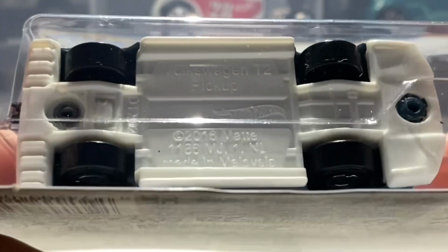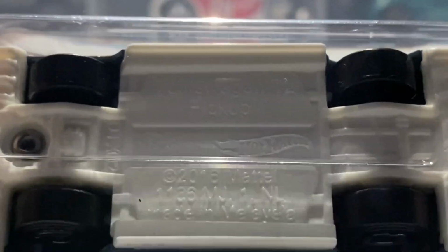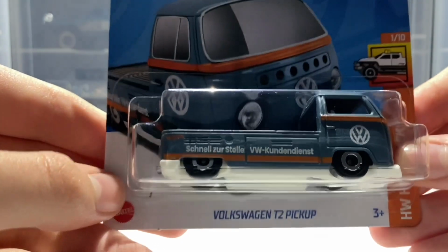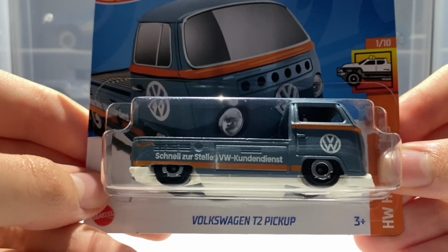I will also show you that the base plastic of this car has been done in white, and there's all the information you might want to see on the base of the car. But yeah, really nice release of this casting. I have no complaints whatsoever about this thing. But anyways, on to the next car.